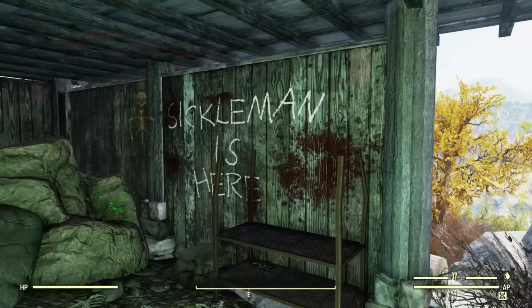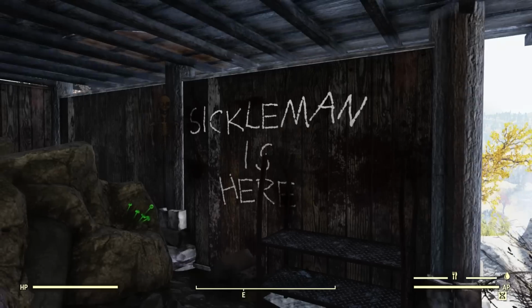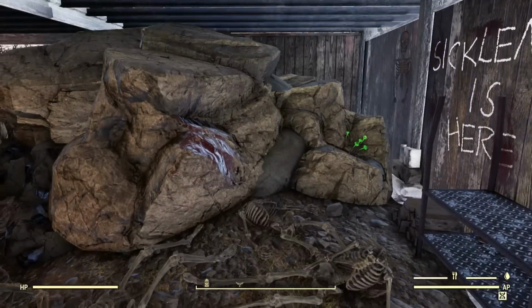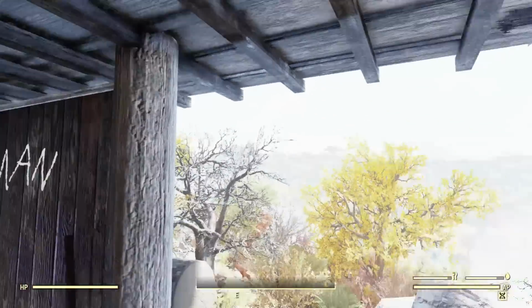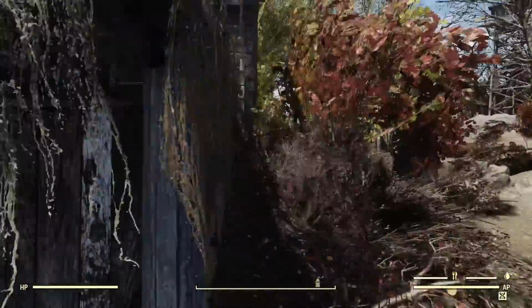But yeah, the weirdest thing is the Sickleman is here, writing on the wall with a bunch of corpses around that it seems like he cut their heads off and put them in his hot tub. Weird. Very. Let's go ahead and head on inside his house though, or her house. I don't know.